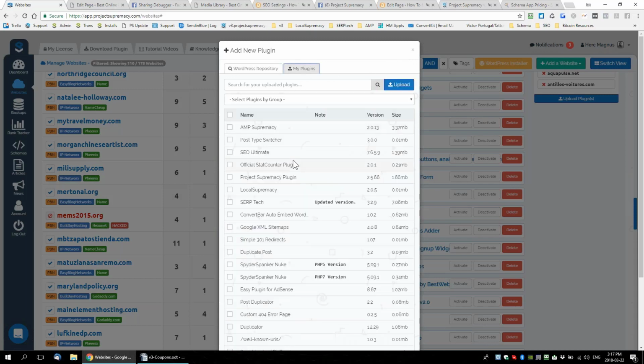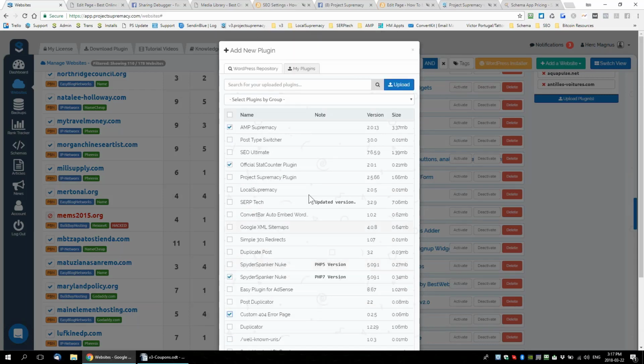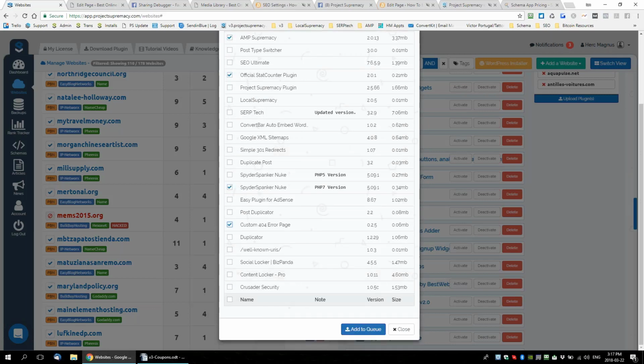We have a plugin repository, guys, where you get to upload your favorite plugins and store them inside of Project Supremacy. So say you have a certain setup that you like to use with a PBN. I always install AMP. I always install Stat Counter. I always install Spider Spanker PHP version 7. And I always install custom 404 error page on all my PBNs. Say I just like that, okay? That's 4 plugins. Now I can click add to queue. Those 4 plugins will be added to all 100 websites with one click.